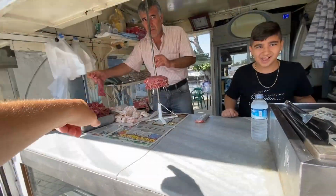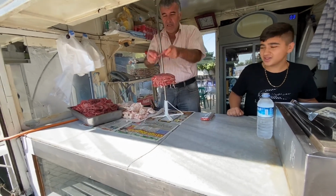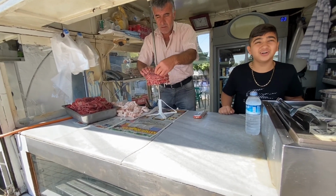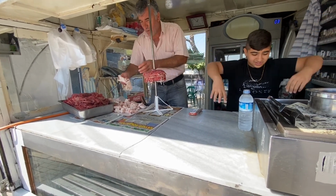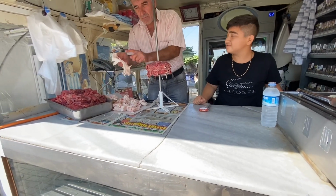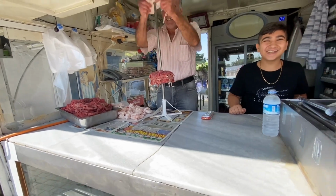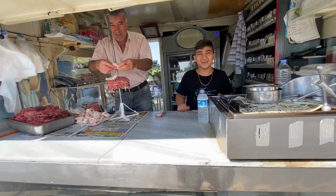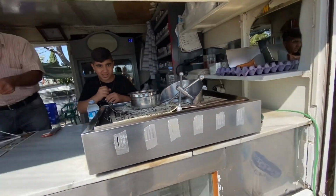What is in between the meat? That? Dana. No, that. Fat or? Dana. Doner. Oh, yeah. Lamb, yeah. Now, what is that? Et. Fat? Like skin? Okay. Maybe I come back later, try some. Okay. I go up. Walk. Yeah, oh yeah. I love it.